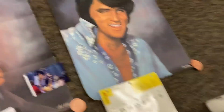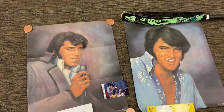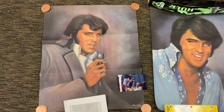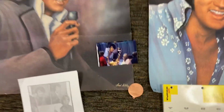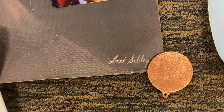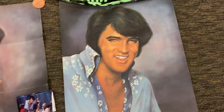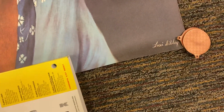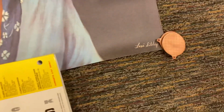So what I've got here are the actual two of the prints. I believe there was one more that was sold, but here's one. As you can see, it's signed Loxi Sibley, and here's another version, and it's signed by Loxi Sibley, not signed for. And as you can see here, it's got the boxcar logo on it. Okay, and so does the other one. I don't want these things to roll up.